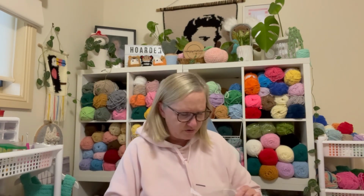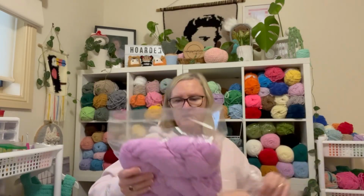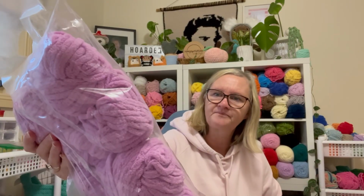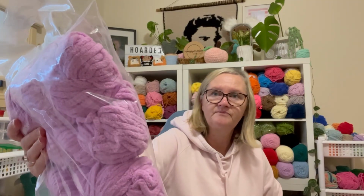I don't seem to be having too much luck with my mill ends, but I have grabbed, I don't believe I've shown you these. If I have, my apologies. But I did grab another. I had one of these recently, so I did grab another one of the orange, which I believe is like a burnout mystical. I grabbed this lovely lilac-y purple color.